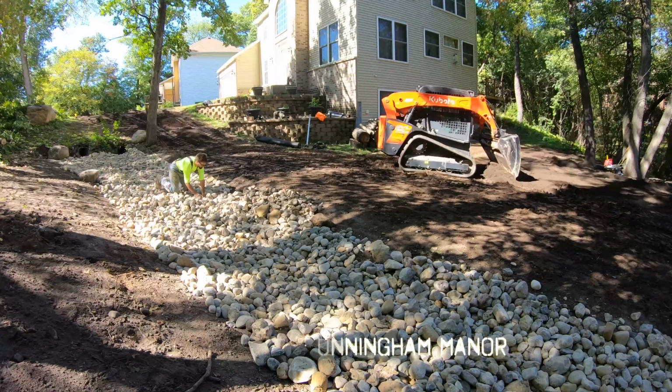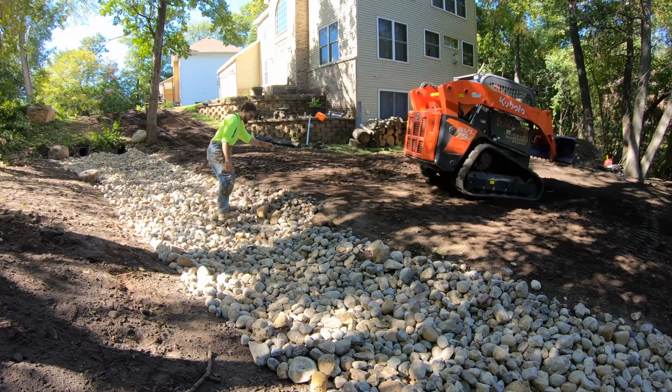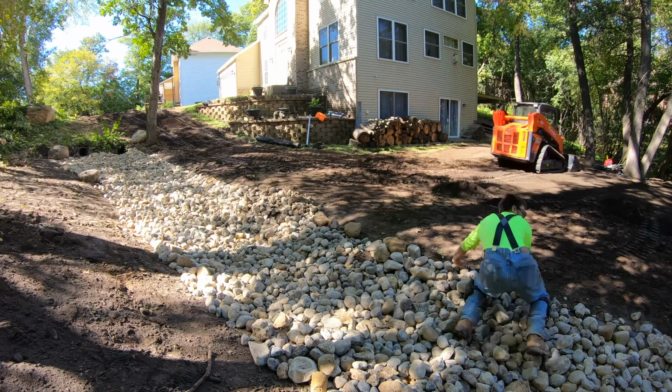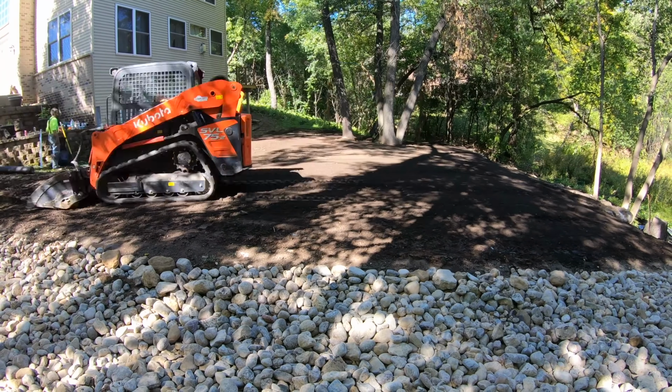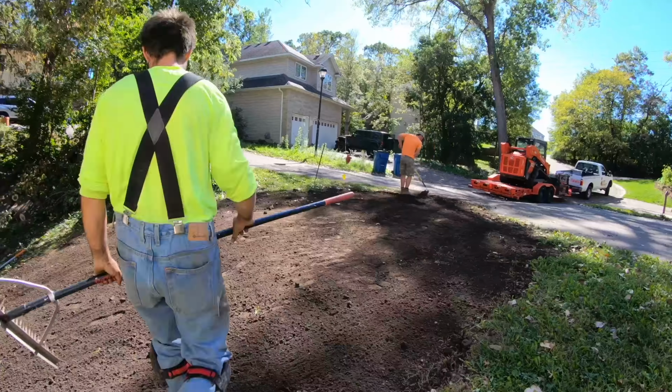Kneeling down behind an operating skid loader is never a good idea. The best way they could do this job possible is for the skid loader operator to turn around and make sure that he makes eye contact with the laborer every single pass, forward and backward.